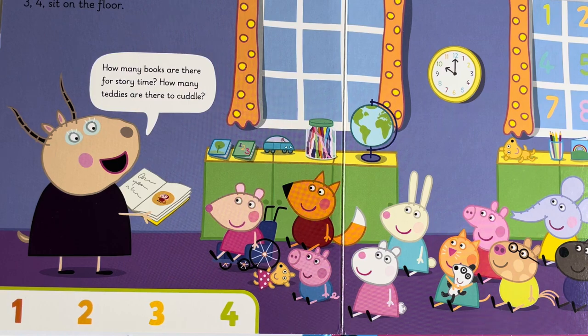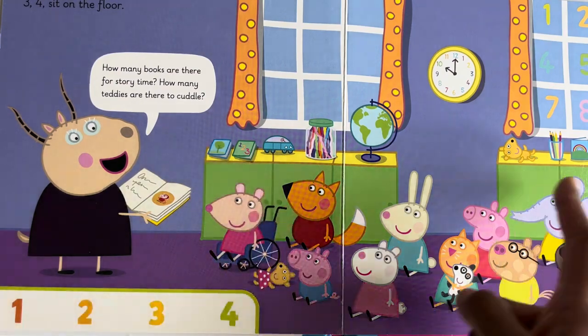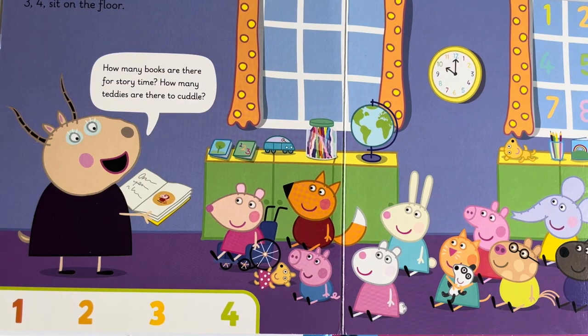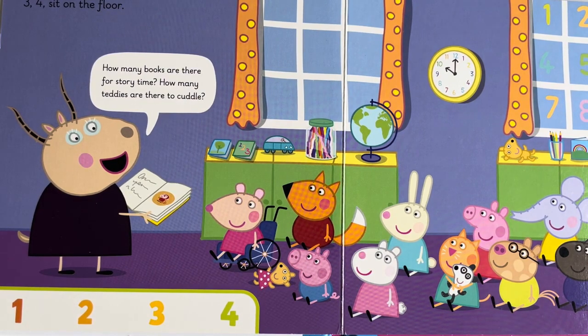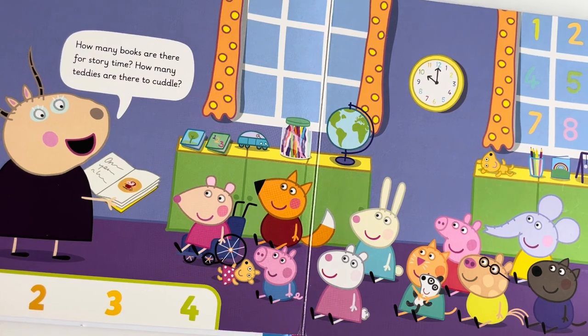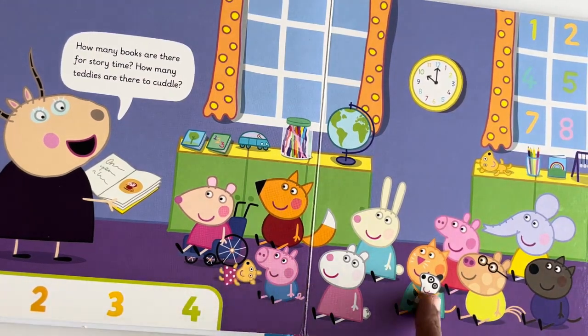But how many books are there on the story time? One, two, three. How many teddies are there to cuddle? One, two, there are three teddies. One, two, three.